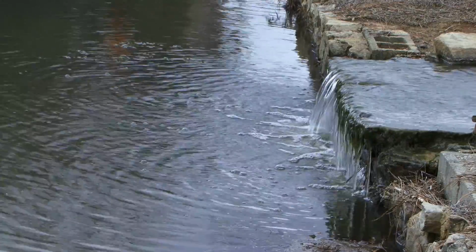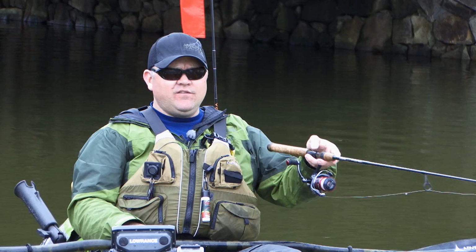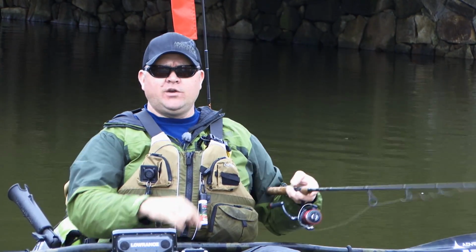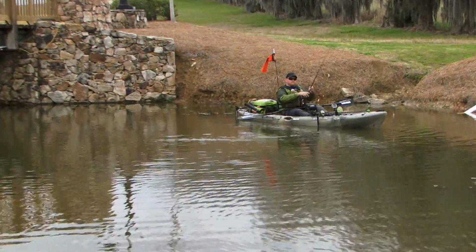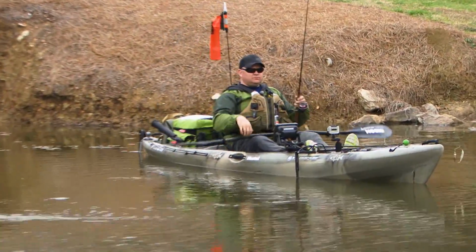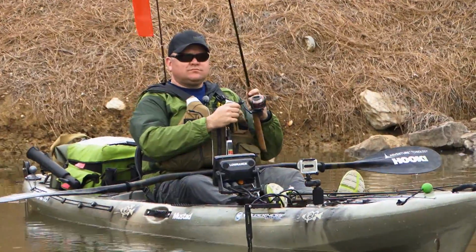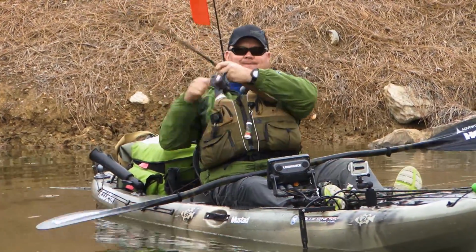Anytime you've got backwater and flooded timber, these little runoff areas are great places to target. So even if it's not naturally occurring, anytime there's running water, just creating some current and churning the water up, brings the bait fish in, and it also draws bass. So never overlook any kind of little water feature or running water. Running water is almost always going to attract some kind of predator bait fish relationship.